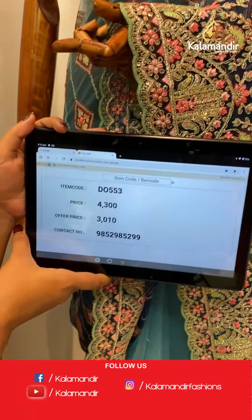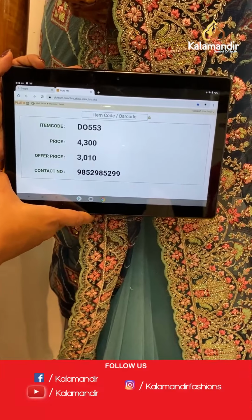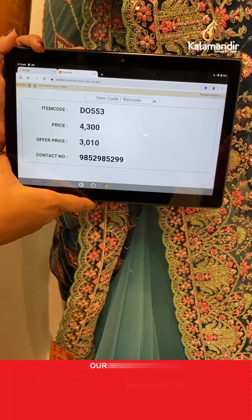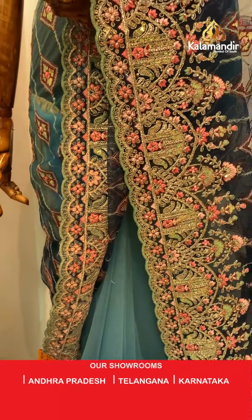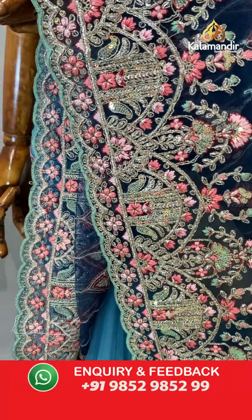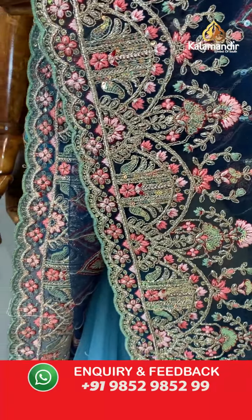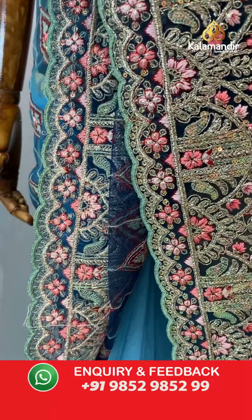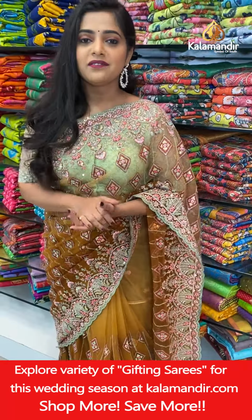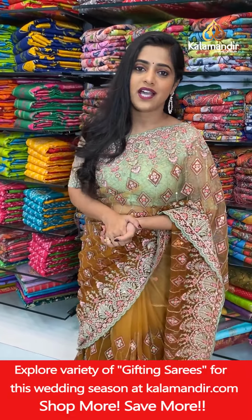Sari code is DO553 and the offer price is 3010 rupees only. To place an order, take a screenshot, send it to our WhatsApp number 9852985299. Alright, so we are done with this gorgeous collection here of designer work sarees, which is at 30% off.